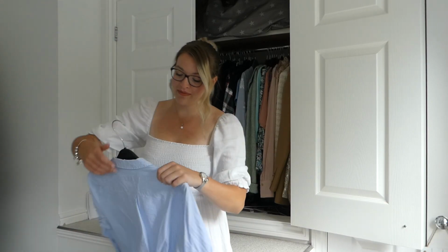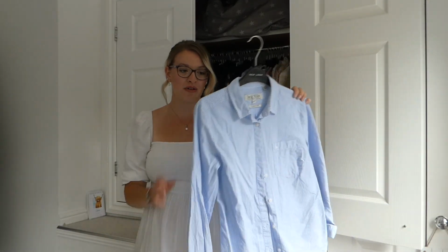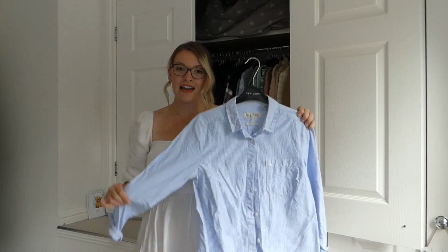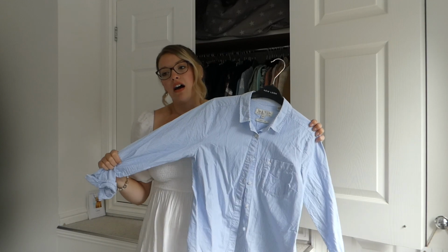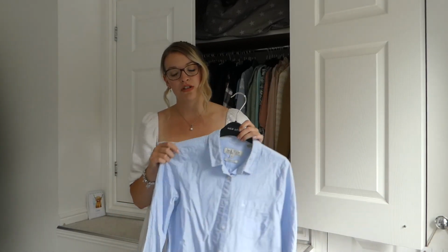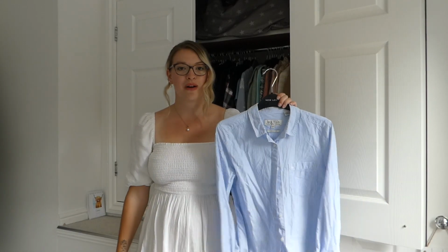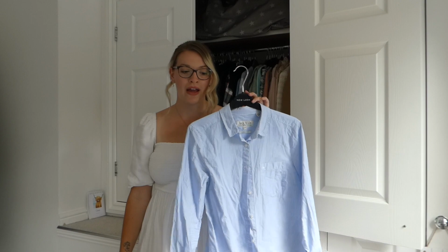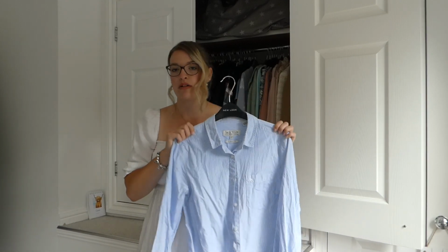So that is going. Piece that I am keeping though is this shirt from Jack Wills. I got this year on Vinted. Again, it's that old money kind of nautical style, which I love. I don't know whether this is something I would keep in my autumn winter wardrobe just because of the color. It's obviously a very light blue. I think it is way more summery. So this will probably go away with my summer clothes, but I have worn it loads already this summer and I only bought it this year as well.